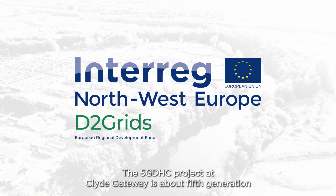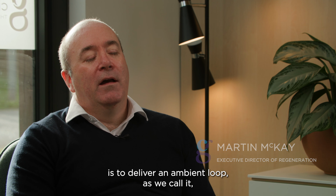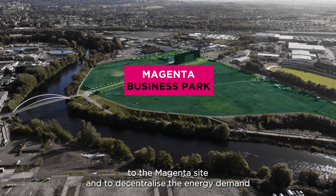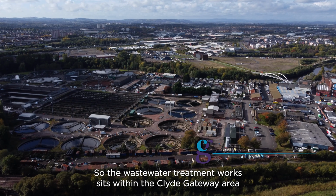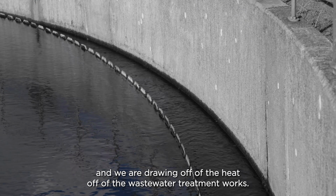The 5GDC project at Clyde Gateway is about 5th generation district heating and cooling. What we're looking to do is to deliver an ambient loop, as we call it, to the Magenta site and to decentralise the energy demand for individual buildings. The wastewater treatment work sits within the Clyde Gateway area, and we are drawing off the heat off of the wastewater treatment works.